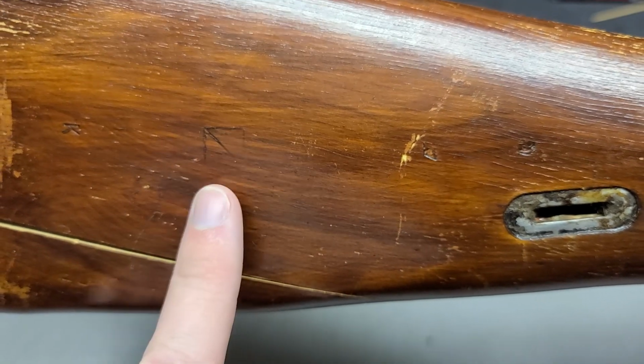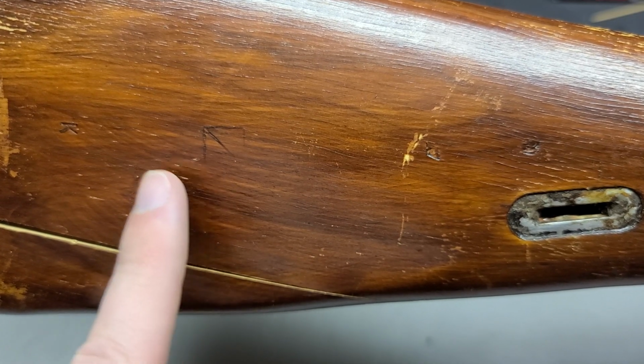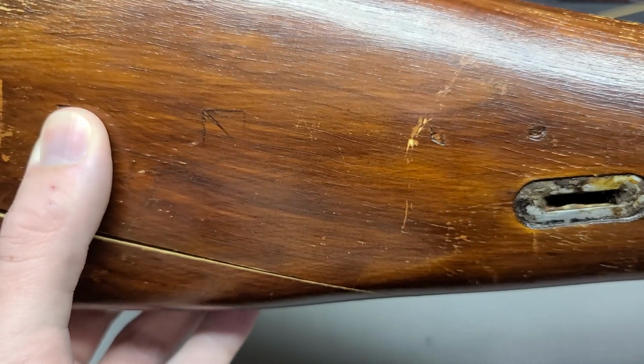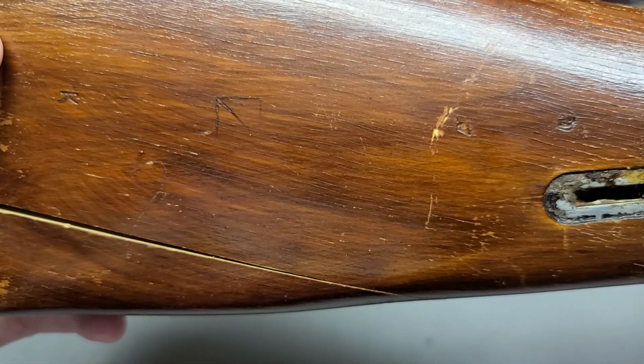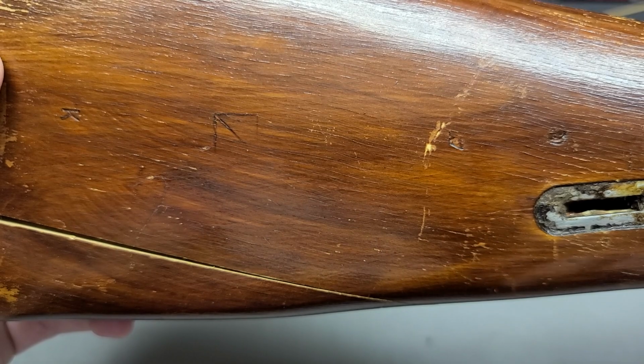But again, this isn't a super rare marking, but it's pretty popular, and this is one of the main things we want to do with this series: just to help give a little bit more insight and exposure to these really common Mosin markings that many people may just not realize what are. And hopefully we did that for you today.